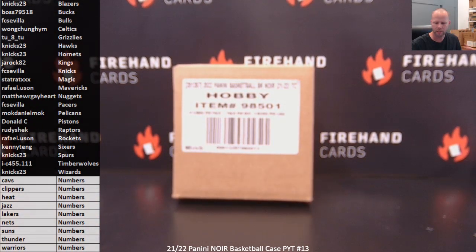Good luck to you. We have a random numbers filler to draw for the 9 teams on the bottom left: Cavs, Clippers, Heat, Jazz, Lakers, Nets, Suns, Thunder, and Warriors. The number you end up with from 1 to 99 will cover all 9 teams, on the left-hand side of the serial number on the card. If we pull any cards that are not numbered or redemptions for those teams, we'll go back to the randomizer for 3 additional clicks for all 99 spots to determine the winner of said card.